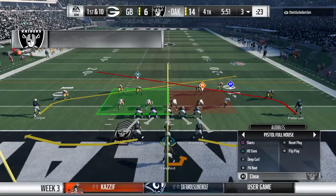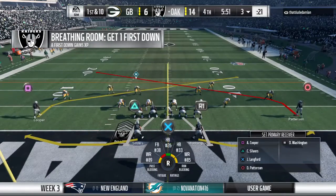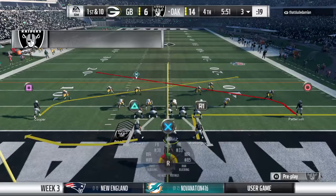6-18. Low, low, low. Down. Hey, Raider 2.